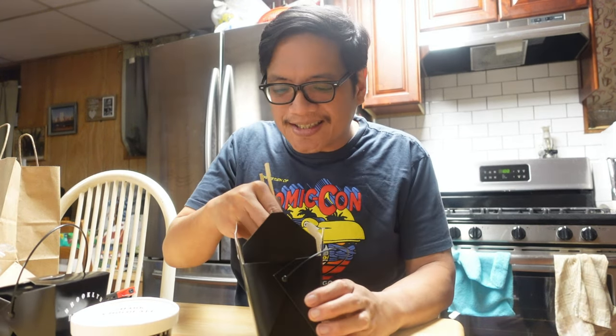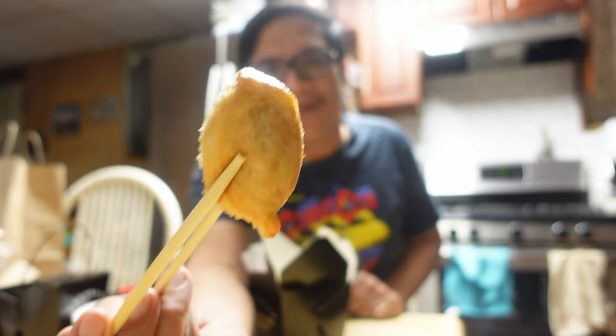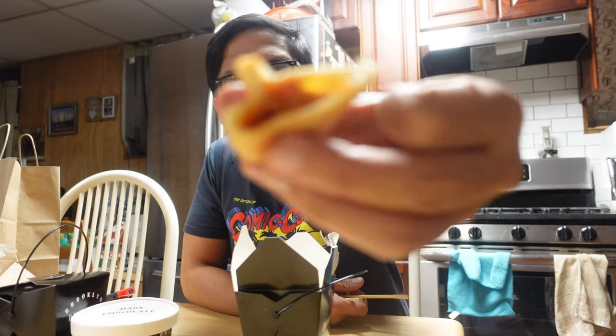Okay. Looks good, guys. There it is. This is the pepperoni pizza. Taking a bite out of it. It's definitely like, there you can see a little bit of cheese, I guess, from the pizza, right?